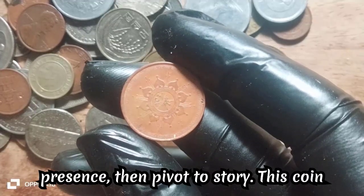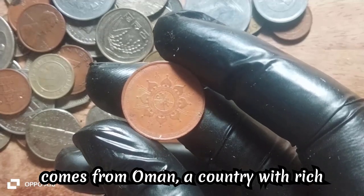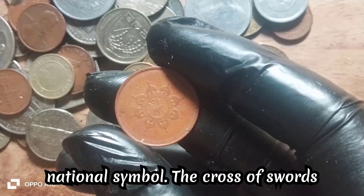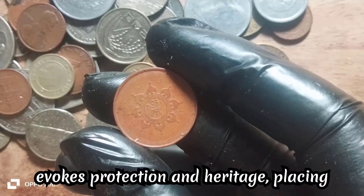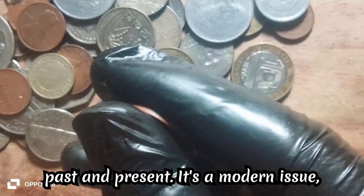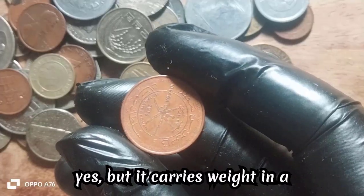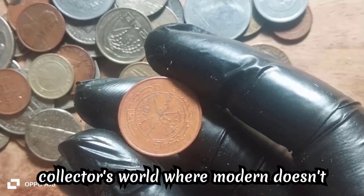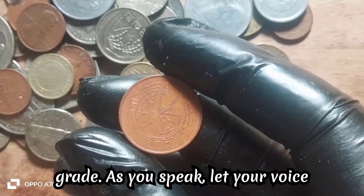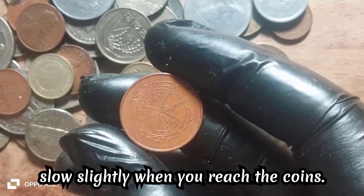Then pivot to story. This coin comes from Oman, a country with rich tradition. The khanjar dagger is a national symbol. The cross of swords evokes protection and heritage. Placing that into a small coin bridges past and present. It's a modern issue, yes, but it carries weight in a collector's world where modern doesn't mean common, especially in the right grade. As you speak, let your voice slow slightly when you reach the coin's rare status.